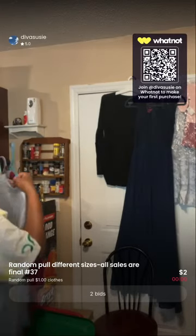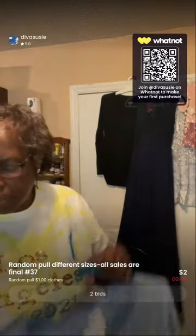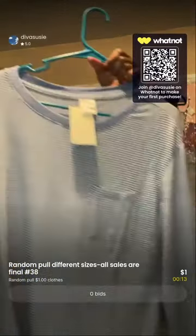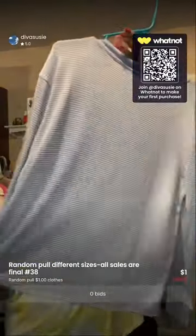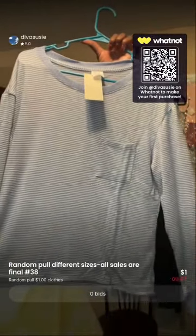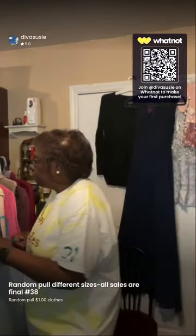Let me run this again. This is Star Above. This is a size medium. Star Above. This is long sleeve, very soft material. Pockets on the front, stripe, new with tag. Star Above, size medium. Thank you for viewing that.